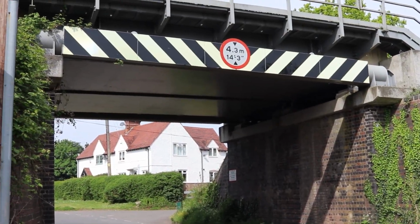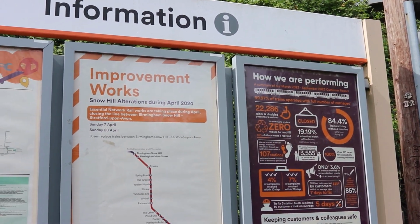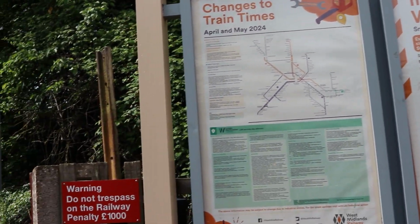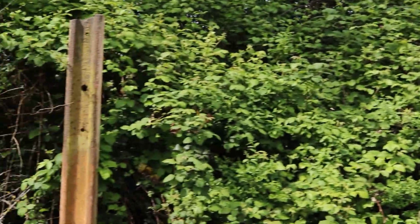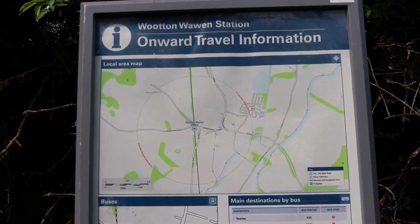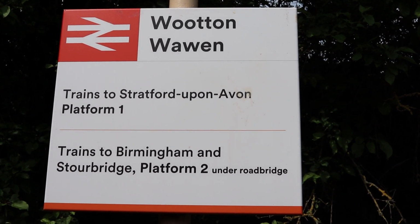Okay then, let's have a look around Wootton Wawen, or please tell me in the comments how I pronounce it. Anyway, going up towards the station you've got this information board here. Normal do not trespass on the railway signs. This is a couple of old metal supports. There's your onward travel information board and a relatively new Wootton Wawen platform information board.